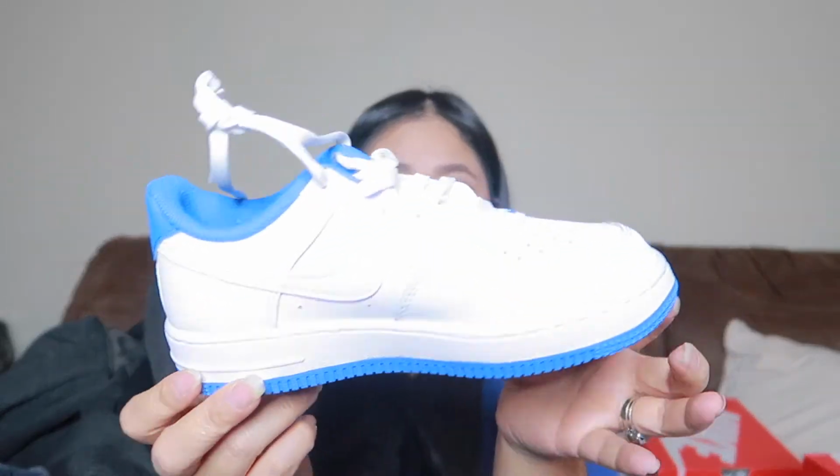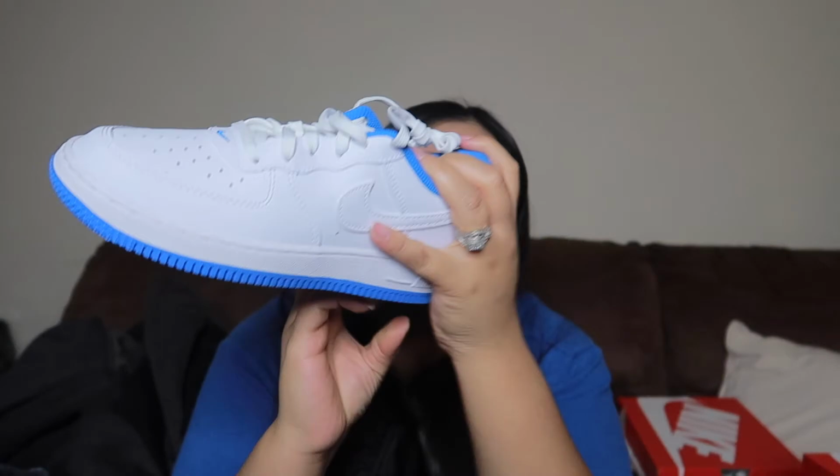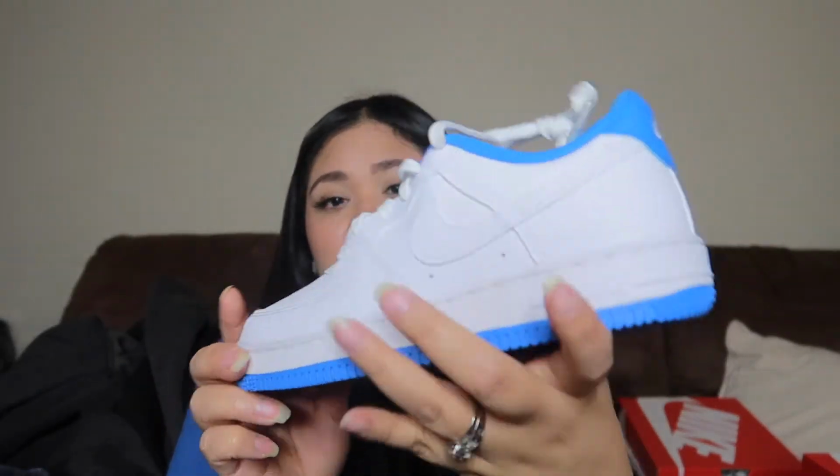Last pair is for Joey. They both got two pairs each, and these are the Air Forces. He grabbed Air Forces last year and he can't get over it. So he grabbed this one. Really nice. I love the colors. Hopefully they last, because you guys could see the ones he had last year, they were so terrible, poor little shoes. So that's everything at the moment.